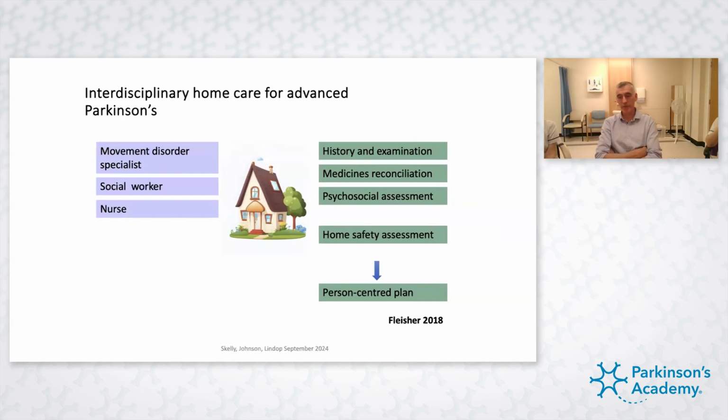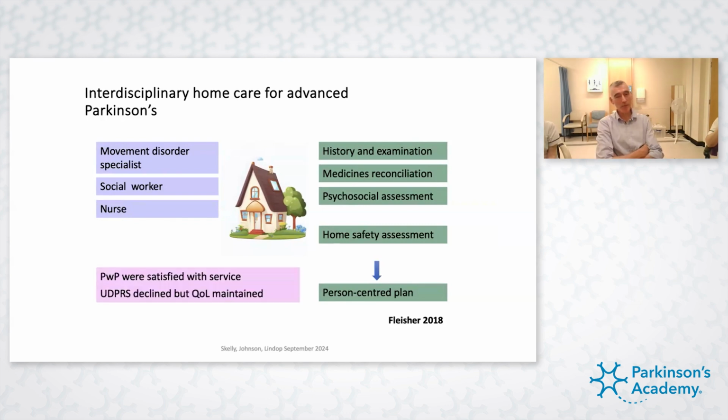They've visited people with advanced Parkinson's, and they've taken history, examined the patient. They've focused on medicines reconciliation, and they do a psychosocial assessment to make sure social factors are attended to. And then they come up with a plan. And people with Parkinson's were satisfied with the service. And of course, because this is a progressive condition, UPDRS scores tended to decline, but quality of life was maintained.